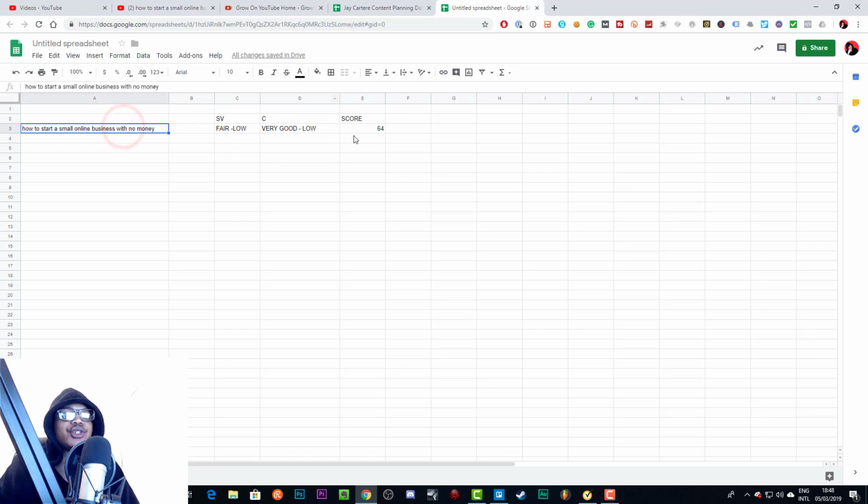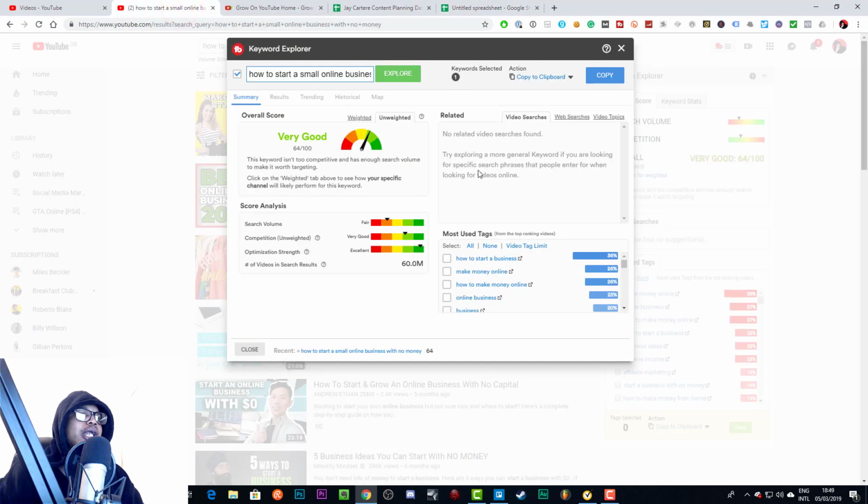I highly suggest doing this because it means that you will have a list of key phrases that you can go through and pick the best ones. Also, you can put a lot of related key phrases here, which will be very useful for steps 2, 3, and 4. So get as many related key phrases as you possibly can. I will do 3 to give you an example of what's going on here.